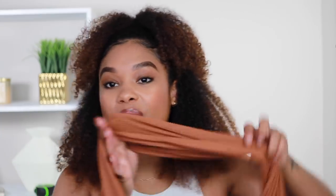So the last hair product, it's not really a product, it's more an accessory that I wanted to mention to you guys, is from The Wrap Life. So I'm living for headbands lately. Even with my braids, you guys saw me use this actual head wrap to style my braids in a nice little wrapped up bun. That was really fun, but obviously you can use this in so many different ways.